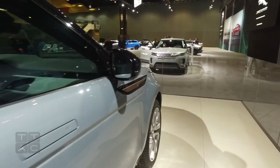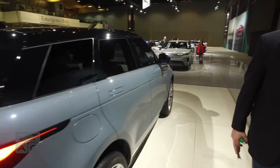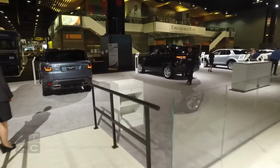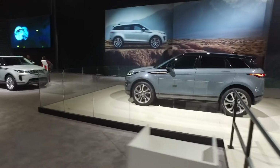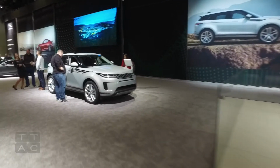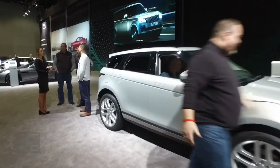Unfortunately, we can't do an interior because this one is locked. And there is one over behind me, but people are crawling inside it, so I'm not sure we'll get a chance to. We're going to wander over and see if we can sneak in, but it's quite popular. That's what I'm saying. It's totally different.